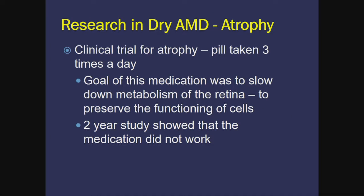The other area of research in dry macular degeneration has to do with that severe form, that atrophy, where there's thinning and people lose central vision. We recently performed a clinical trial to see if we could help prevent atrophy. This is one condition for which there is no treatment. There is no treatment for the severe dry macular degeneration.